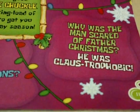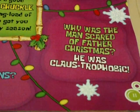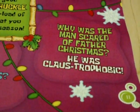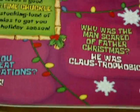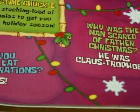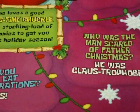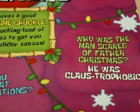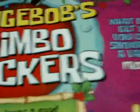Now, why was the man scared of Father Christmas? Because he was claustrophobic. Yeah, that reminds me of Wishing You Well, an episode from season 4, where Patrick mistook Squidward's word of claustrophobic for Claus-trophobic, because SpongeBob said that it really meant that Squidward was afraid of Santa Claus. So Patrick went ho ho ho to Squidward.